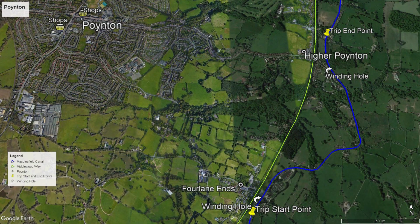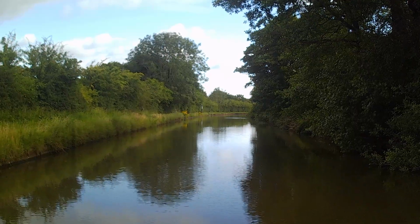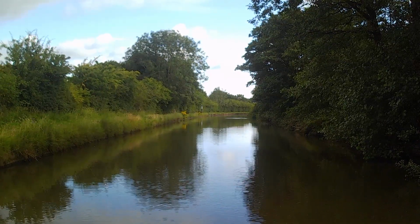We're starting at the bottom of the map, the yellow marker there. We're travelling along the blue line, which is the canal, all the way up to the top of the map, the other yellow marker, the trip end point, which is the water point at Higher Poynton. Poynton and its shops are over to the left, and that green line is the Middlewood Way, which is a disused railway line which has now been converted into a cycle track and footpath.